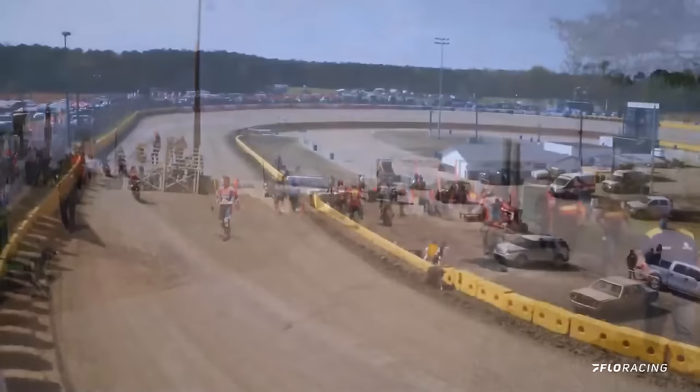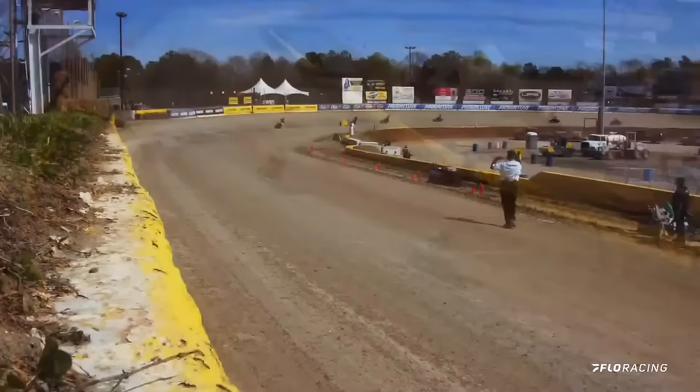Live my dream. Absolutely. Group two rolling onto the racetrack. Final session of qualifying. There's one more group after this, and then we'll get ready for our heat races. So the order of events got a little bit changed for today.